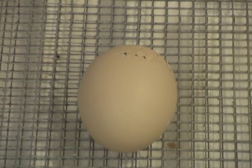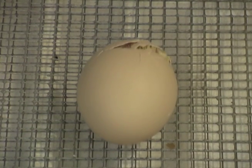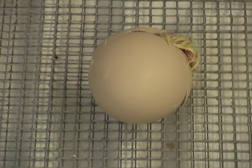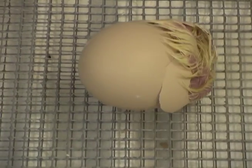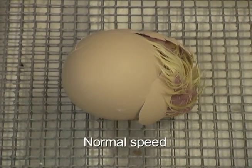Rising carbon dioxide and decreasing oxygen concentrations signal the chick to begin pipping through the shell. The chick has to first reach its air cell, which is called internal pipping. This is when the chick takes its first breath. The egg can't hold much air, so the chick will then have to break through the shell, which is called external pipping. Chicks turn around inside the egg to crack the shell all the way around.